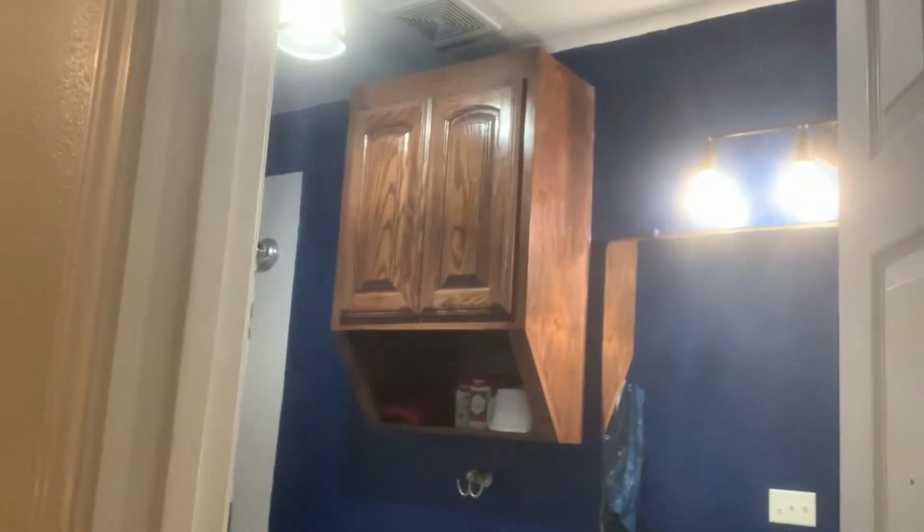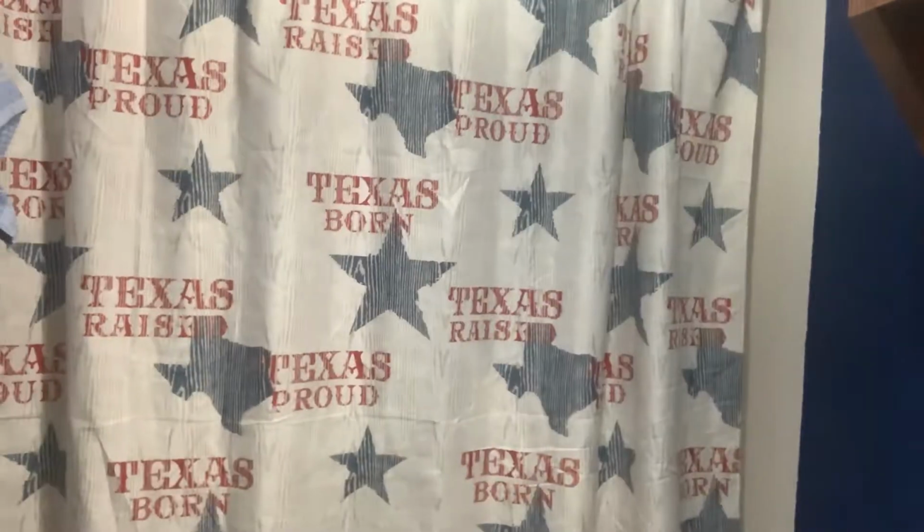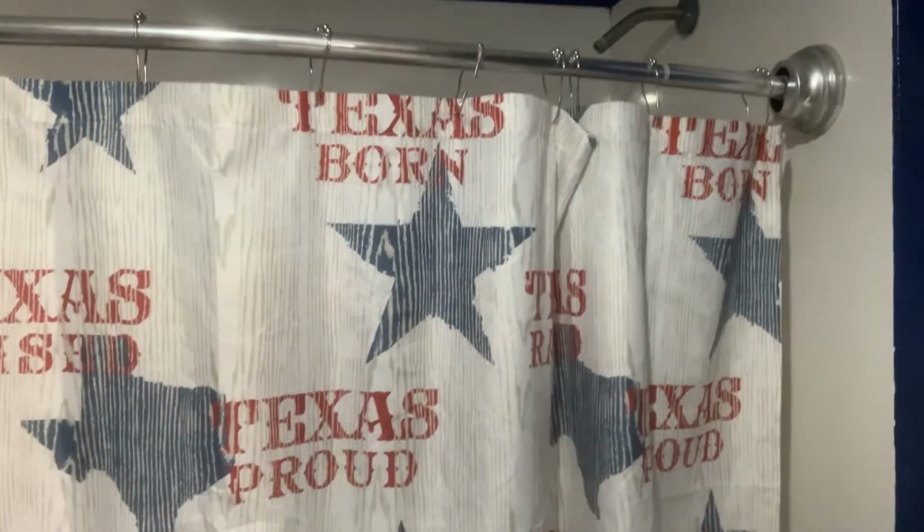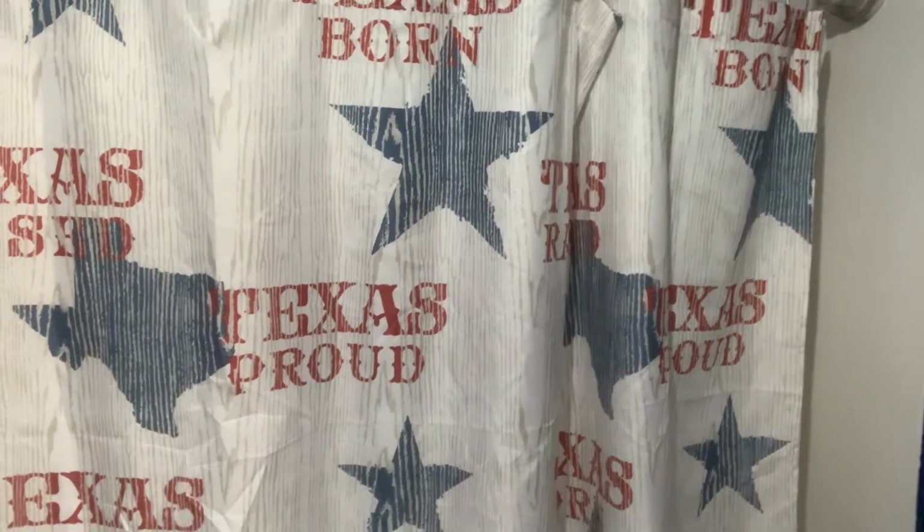So, we are right at my bedroom door. No, I'm upstairs. This is a two-story house. So, when you walk in, my bathroom will be right here on the right. I have a bathtub shower combo. I have a fancy shower head, if y'all can see that.